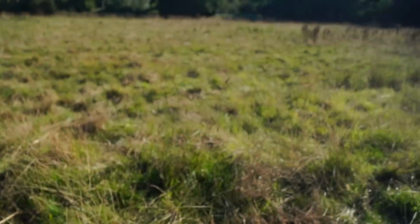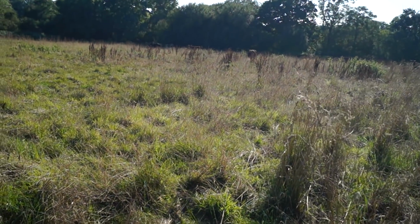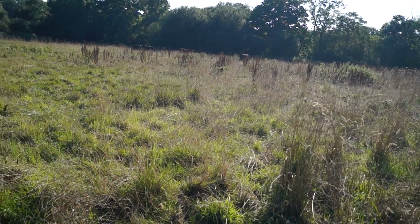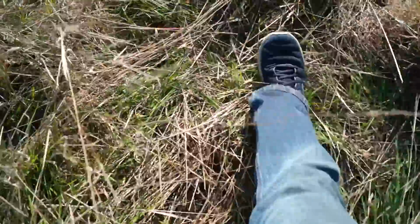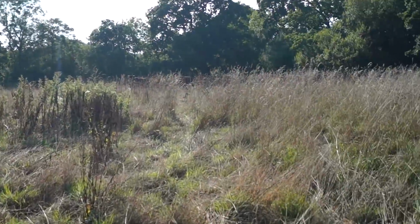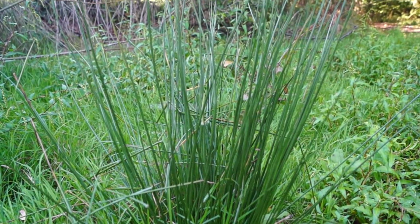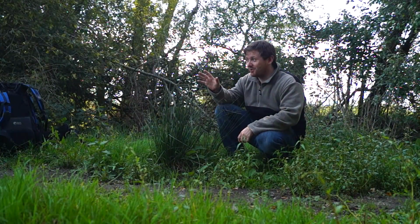Okay, I think this is the point where I change my route. There's cows or bulls over there, they have horns. They're fairly large, and really not keen on passing that. Well, we'll give it a go. Oh god, now I'm surrounded. Let's get out of here. I've left the cows and the bulls to it.